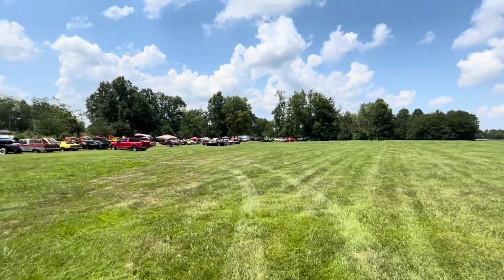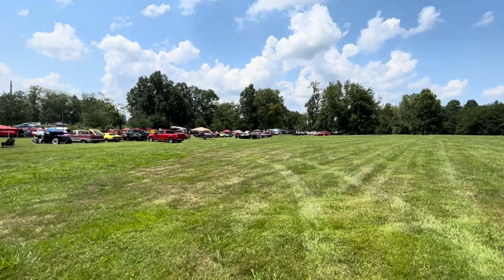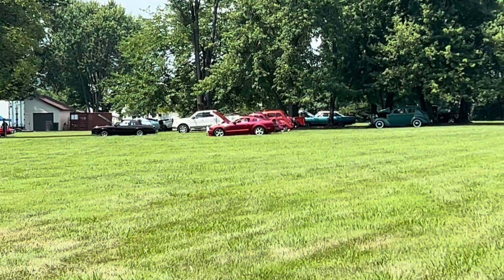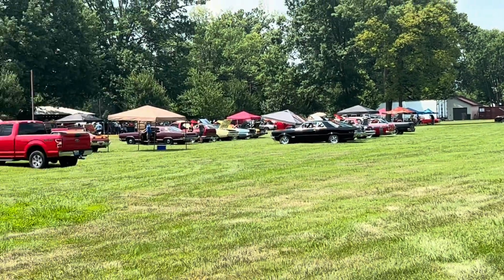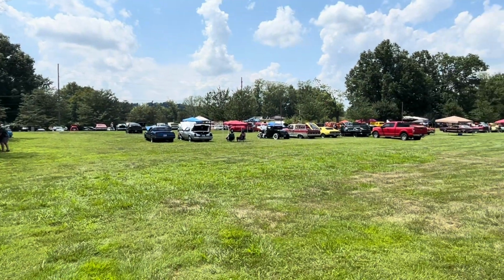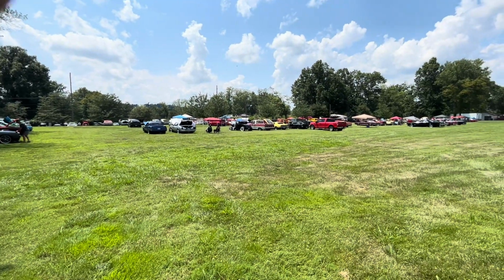Yeah, so if y'all can see, we got cars all the way over there, y'all, all the way around. So give me a little time. When I get over there, I'm gonna cut the camera back on. All right, y'all.